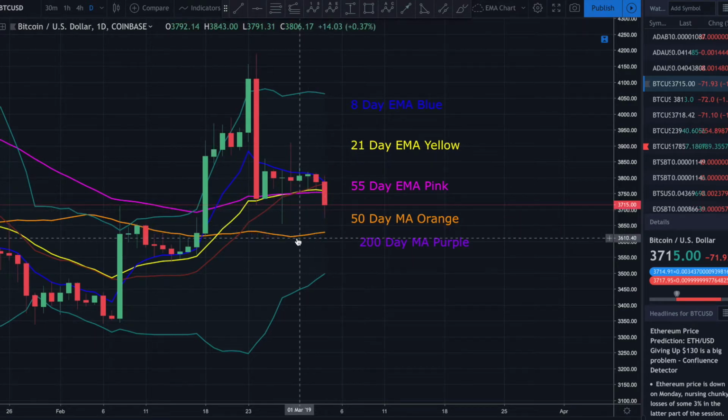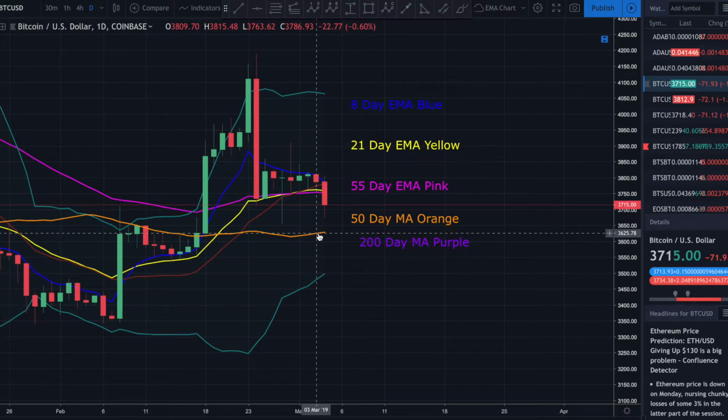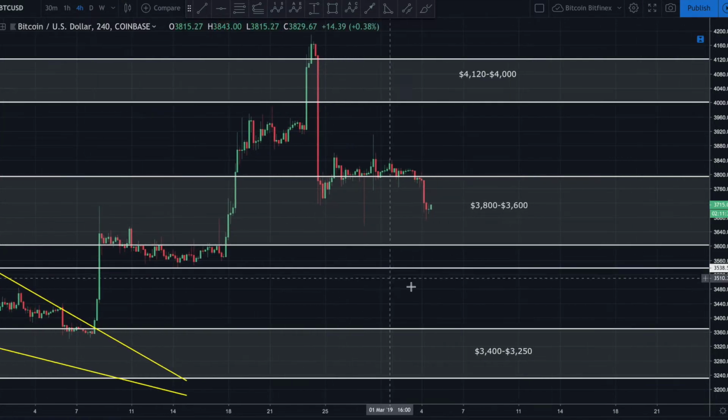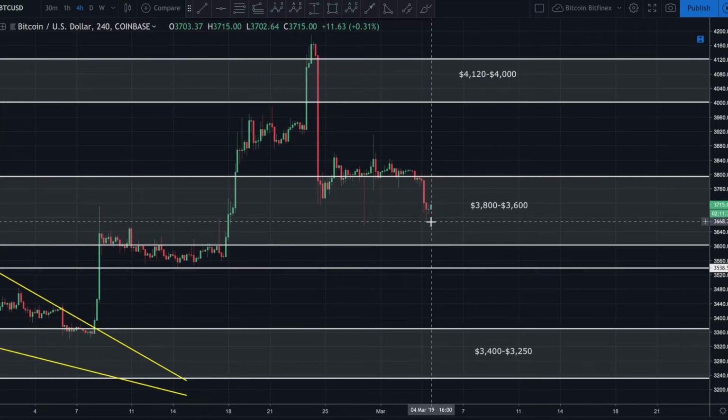Now, I would expect there to be at least some support on this 50-day moving average. That's going to be somewhere around 3630-ish, somewhere thereabouts. Zooming back over here, this is again on the 4-hour chart, I wouldn't be surprised if we did see price temporarily spiking back up, possibly testing 3750 to 3800, a little quick juke right back up.